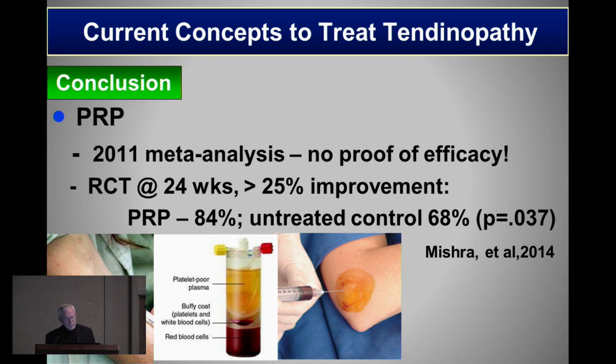There's no real proof of efficacy as of a few years ago, but now as more and more data is coming in, there is a statistically significant value, it is felt, according to the literature, for tennis elbow. But how many people are familiar with the Cochrane reports, the Cochrane meta-analyses? This is something that internal medicine relies heavily on.